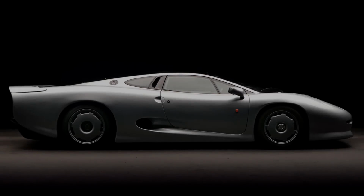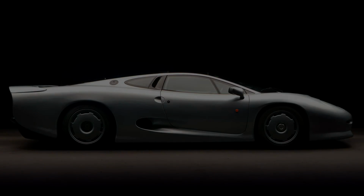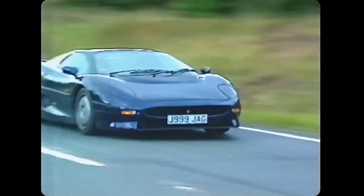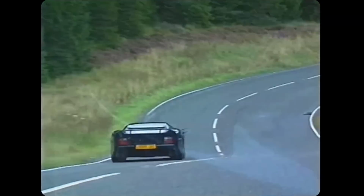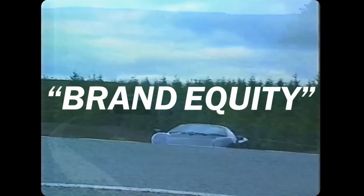The 80s and early 90s were good times for Jaguar's racing efforts, and their perception as a force to be reckoned with on the track was riding a high. At some point in the midst of this success, Jaguar management considered their road cars to be too far removed from its racing program, and they weren't properly capitalising on their brand equity.